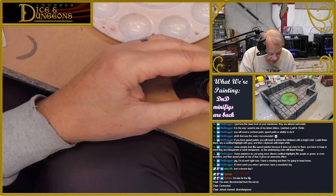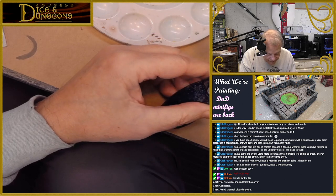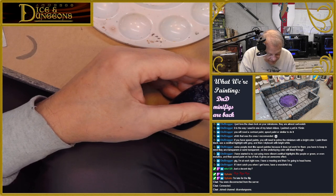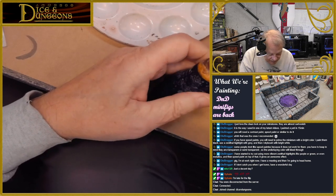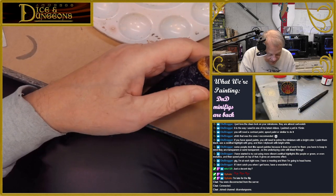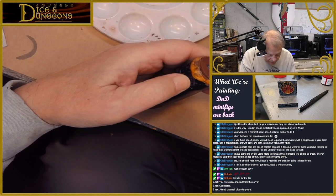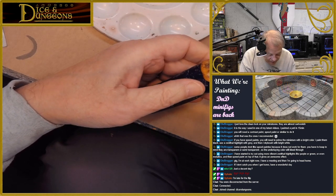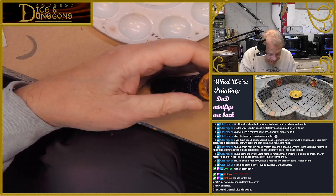I'm just putting some brown paint on the base here, and then I'll do the other one. And as it starts to dry, I'm just going to splat some brown wash on it, just to give it a tiny little bit of texture so that the base isn't completely monochrome. Then I'm going to take a break, and after break, I'm going to come back and start base coating sewer tiles.